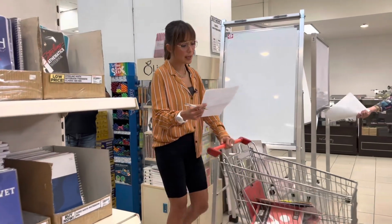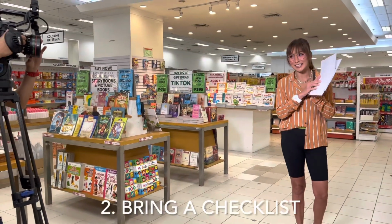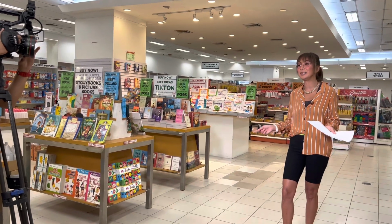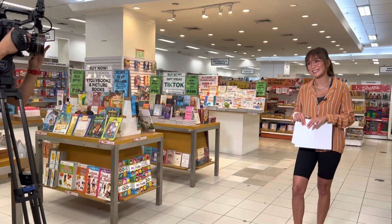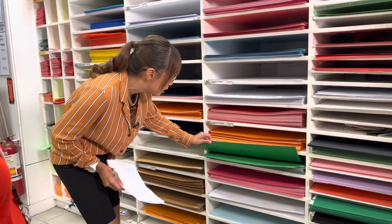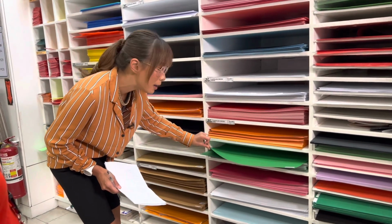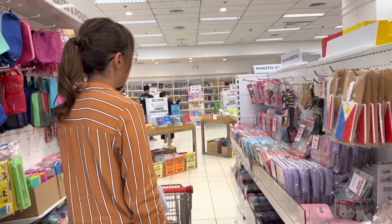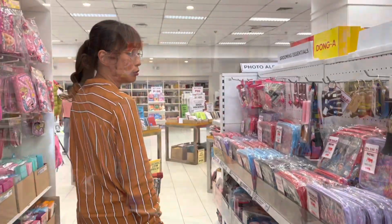Second tip. Okay, so continuing. Dapat may dala kayong checklist para wala po tayong makalikaan. And at the same time, hindi po natin ma-okay ang pag-shopping. May mga kulay, 29 pesos. Here are the prices of other school supplies your kids might need.